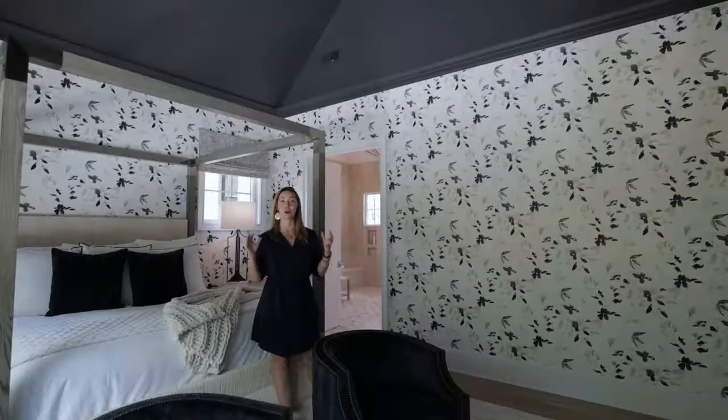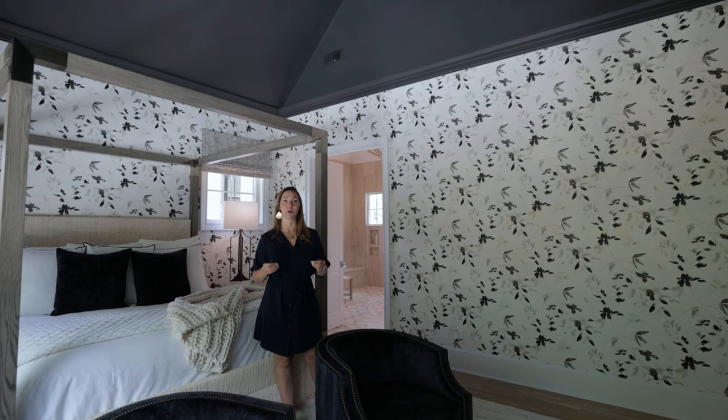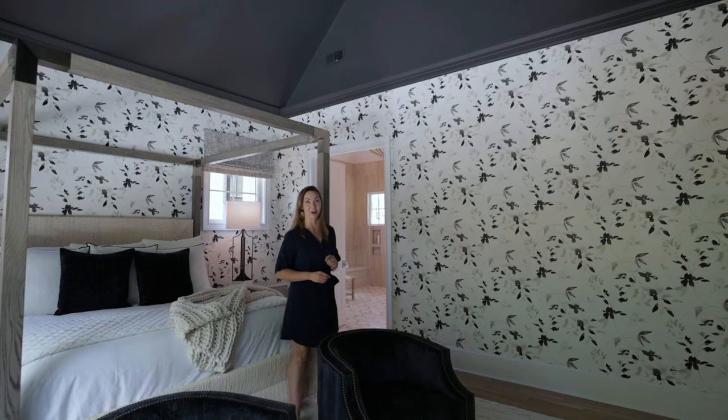Now, another aspect of this room, should I say, is the fact that it was designed so you don't need to put bureaus or chests of drawers in here for storage of clothing. In fact, it's all in the master closet, which we're gonna check out right now.